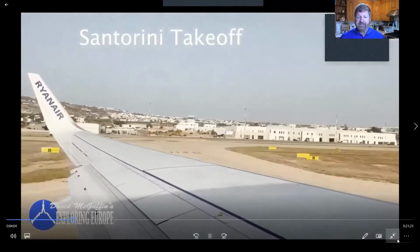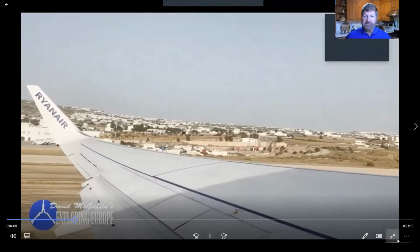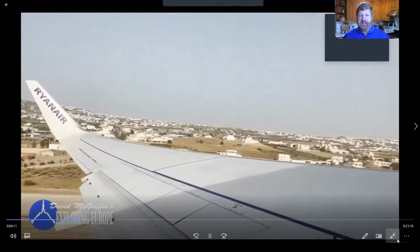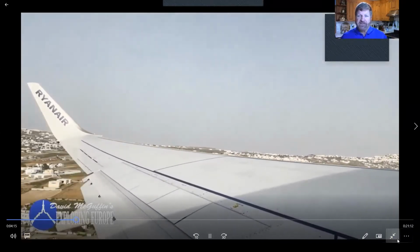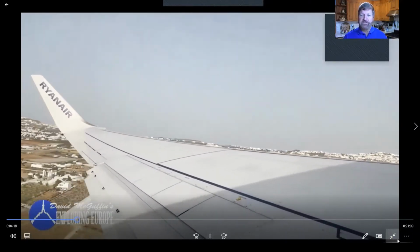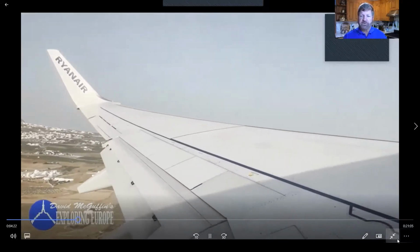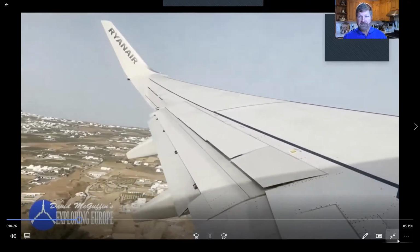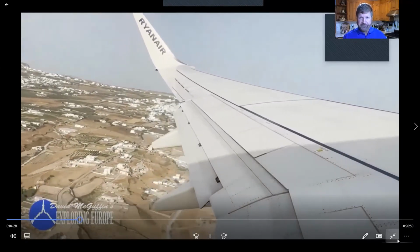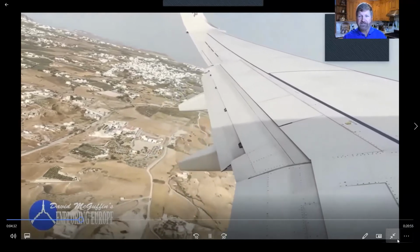Ryanair is an Irish airline, but it runs 5 or 6 flights to and from Santorini each day from Athens. The flights take about 45 minutes to make the 350 to 400 mile trip. Santorini is located southeast of Athens. And you won't find Santorini on the map, because the real name of the island is Thera.